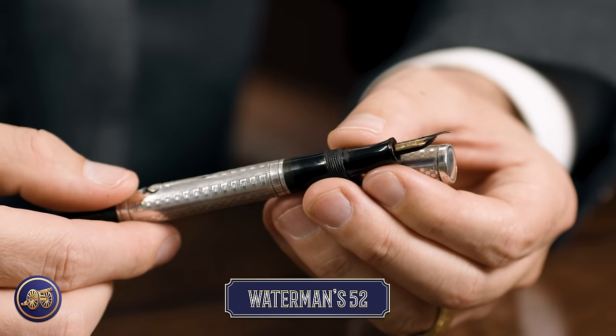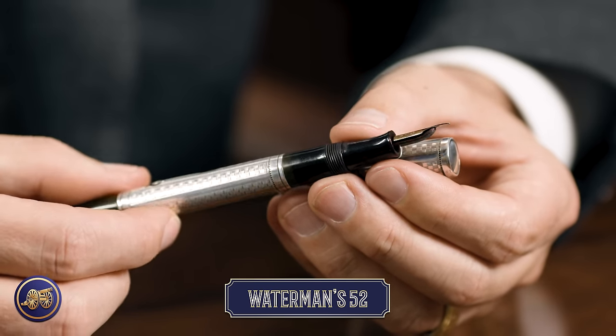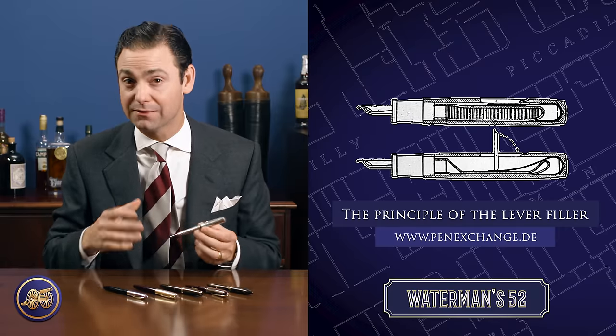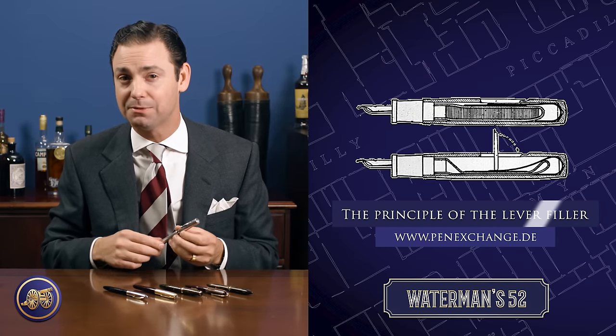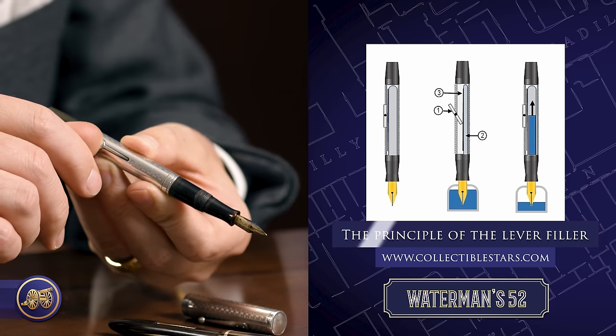It features a very reliable feed that maintains a good wet flow of ink, and it was made with beautiful decorative materials. This particular example was made with hard rubber and sports a sterling silver overlay engraved with a beautiful Art Deco checkerboard. The pen featured a lever filler, which was a popular type of filling mechanism that allowed for the ink to be filled quickly and easily.